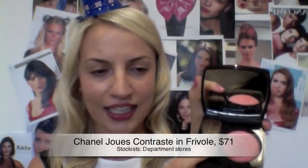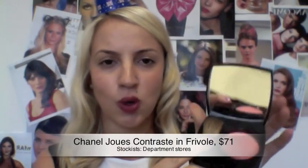So it looks quite heavily pigmented, as you can see, but when it's actually swirled on, you can build it up for a sheer finish, or if you wanted to get a fuller, stronger wash of colour, it works really well for that as well. But what we loved about it is how it was applied a little bit higher on the cheek, which in turn detracts from any kind of heavy dark circles, and just works to open up the eye area a bit.